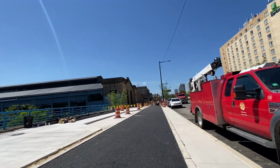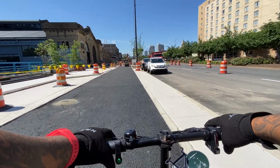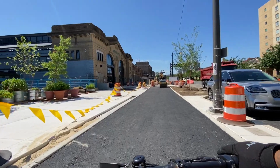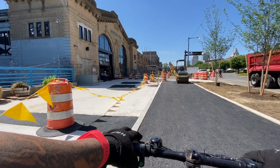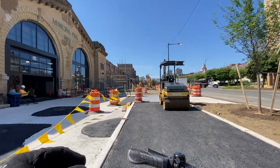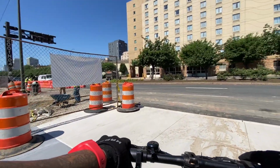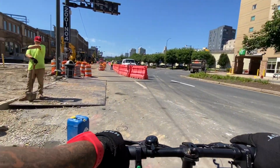But all this cement is new. All this cement. We got Municipal Pier number 9 right here. You could go in there and drink and eat. Cherry Street Pier. So as you can see, they're doing work on the little trail.